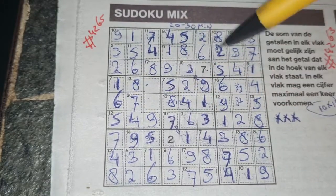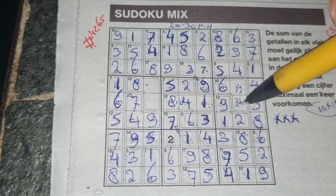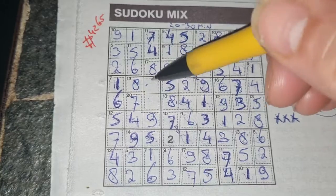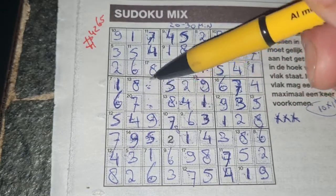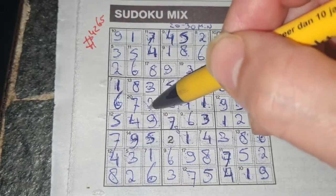The 1, the 2, the 3, the 4, the 5, the 6, the 7, the 8 is missing. Now we have a 7 there, so this box cannot be 7 anymore. That box should be a 7, and this box should be a 3. Now the two final numbers of this big square are the 2 and the 3. 2 and a 3. We have a 3 there, no 3 there. 3 should be here, and the 2 goes there.